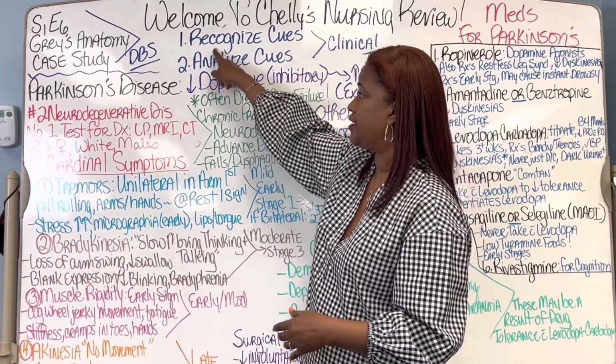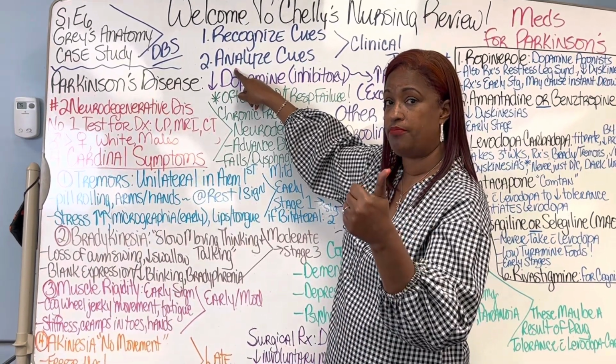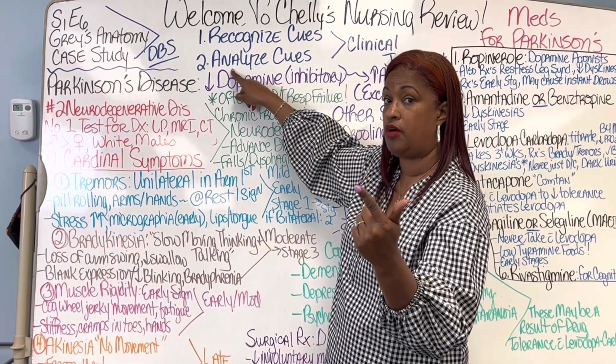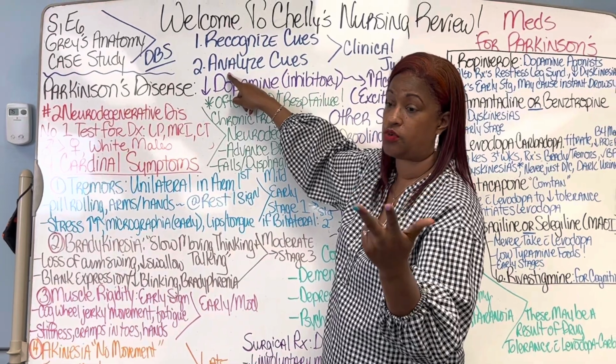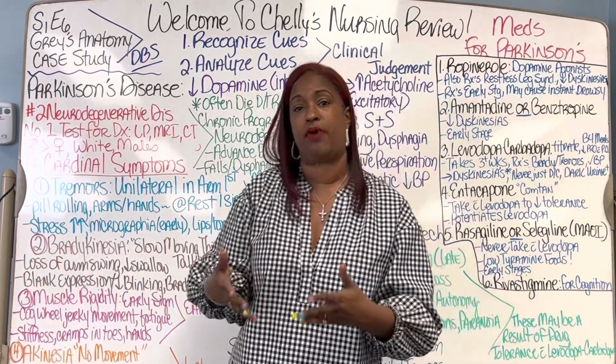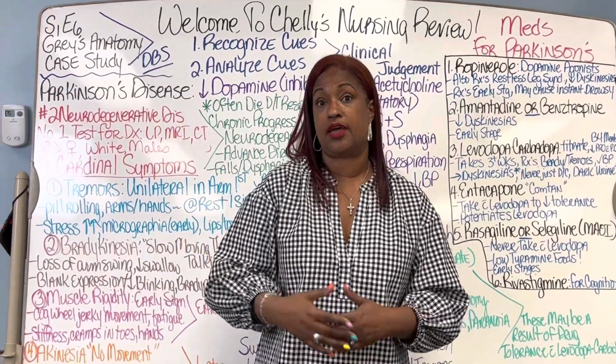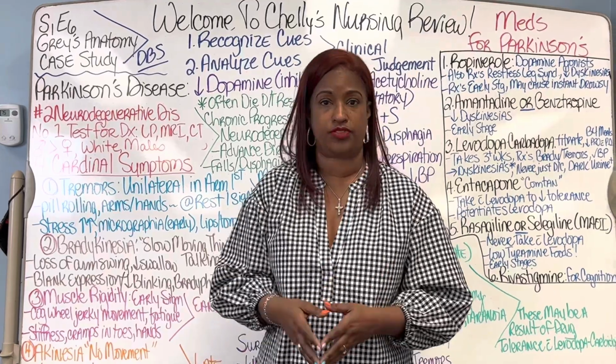So you recognize the age as a cue, you analyze the age to mean consent form, could be pregnant because she's a female. And of course, she needs growth and development principles in the answers that you give. That's what I mean by today's lesson of Parkinson's. We're going to recognize cues and we're going to analyze them for what they're worth, okay?